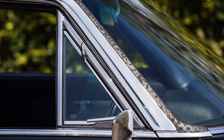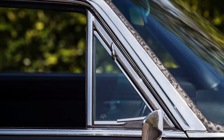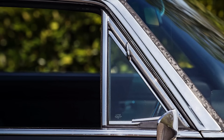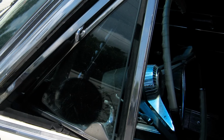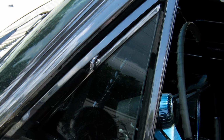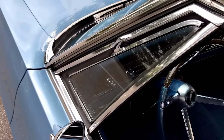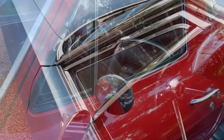Vent or wing windows, those small triangular side windows, were a staple of cars from the 1950s through to the 1980s. They were meant to provide extra ventilation without messing up your hair. But as air conditioning became widespread, these charming little windows lost their practicality and gradually disappeared from modern car designs.